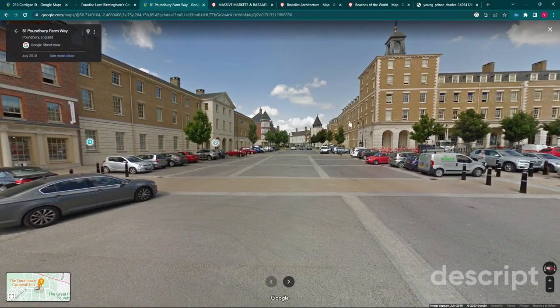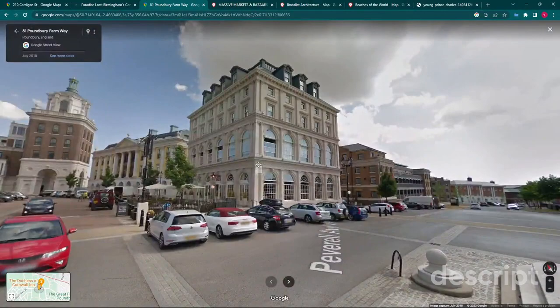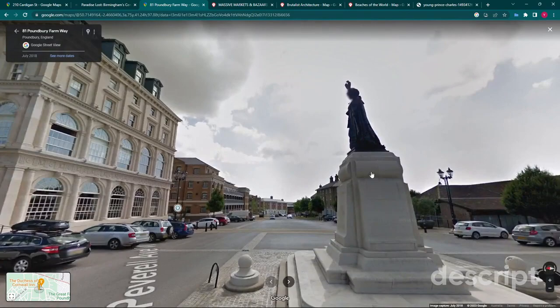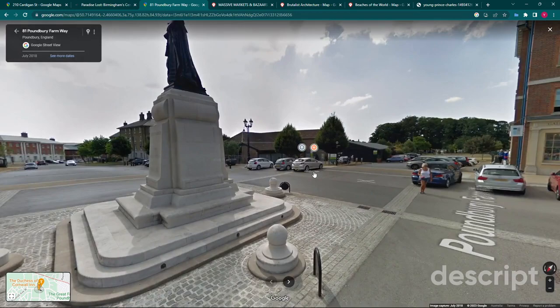Anyway, yeah, so this is the town. There's about 6,000 people that live here. I don't know much about it. I didn't read much about it, except that the residents of Poundbury are not allowed to paint or change their houses in any way without written permission from the king. So, yeah, super normal. This statue, I'm pretty sure this is his Gangan, or the Queen Mother, Queen Elizabeth II's mother.